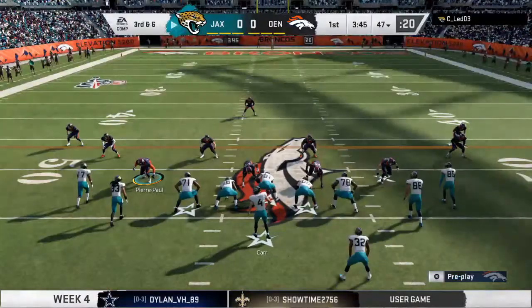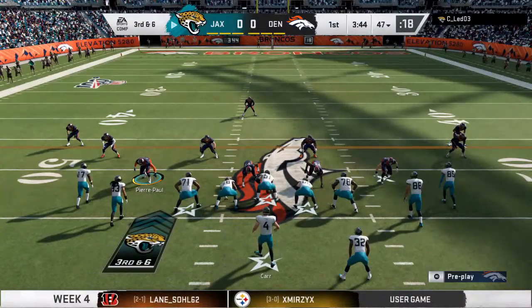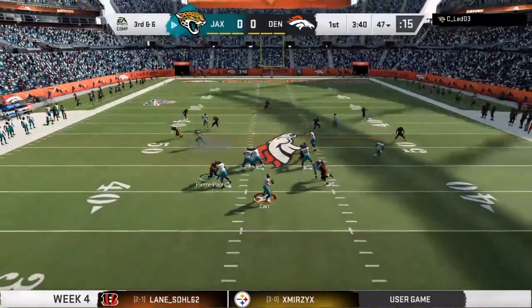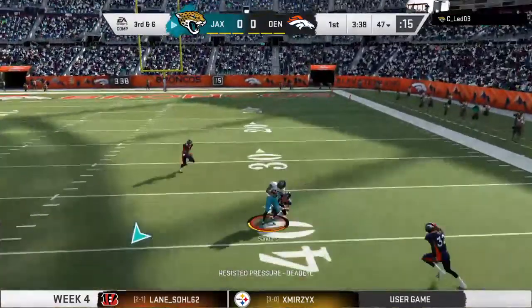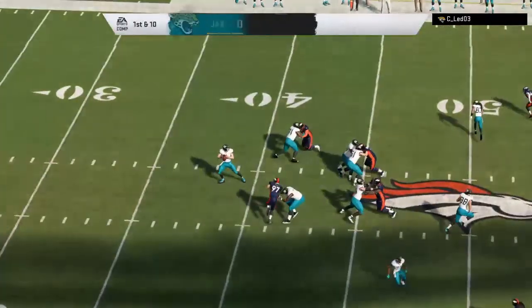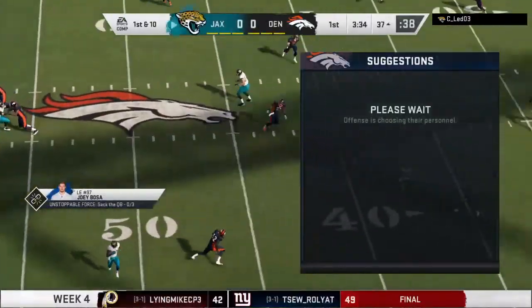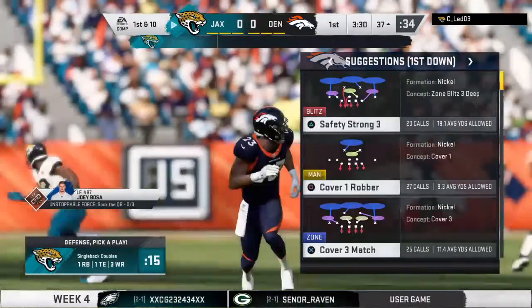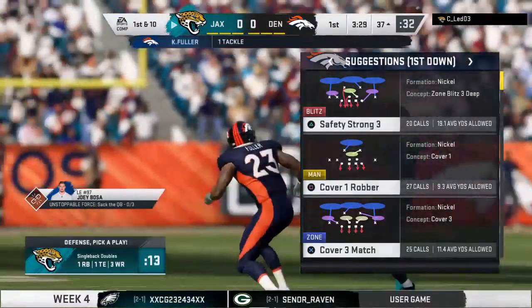A nickel set defensively for the Broncos here on third down. From the gun, it's Carr. Got a man. He finds Sanders. And he is tackled inside the 40, not quite to the 35. 16 yards that time on the pickup for the Jags and a first down.